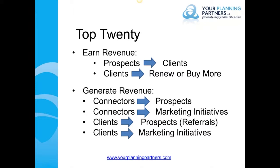Another indication of a connector is someone who has the same ideal client as you, but is not in competition, with a complementary service. They have your prospects, and they'll understand the value that you can bring. Connectors are also people who can help you execute your marketing initiatives. If you hold events in your venue, or if you are speaking and you want more opportunities to speak, you want connectors who could get you in front of the right people.